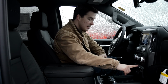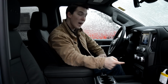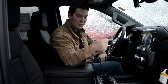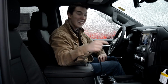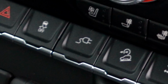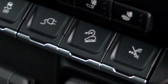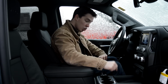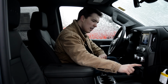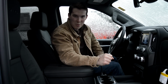Next to that, you hit this button, that automatically drops the tailgate. So you do also have that from the key fob as well. So these luxury trucks are really doing that auto dropping tailgate. I think that's really nice as well. Your hazards obviously on here. Next is your traction control off. Third over from the right, I believe this turns on your power for your wireless charging down here, if I'm not mistaken. And then you have hill descent control and the infamous running boards button.